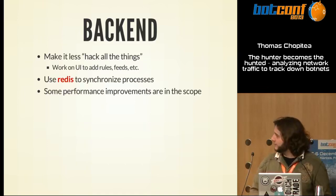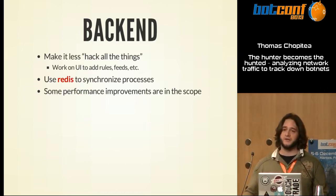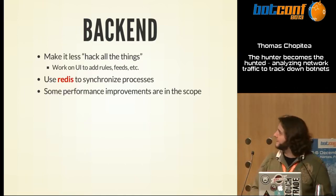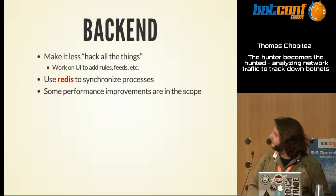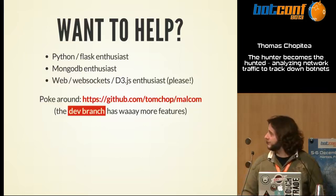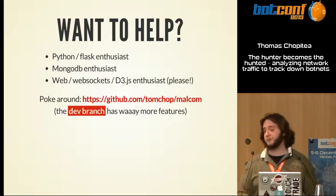If you request, for example, to see all the neighbors of one of the big autonomous systems in France, like OVH, which is really malicious, then you'll get a really high overload. But all this is hopefully going to get fixed soon. If you want to help, you can. It's open source, so pull requests are welcome. If you're a Python or Flask enthusiast, or a MongoDB enthusiast, because I just put this in the DB, I discovered indexes like a month ago, and that really changed a lot.